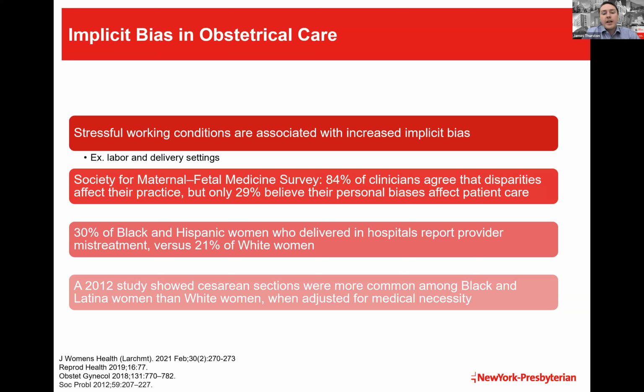We also know that 30% of Black and Hispanic women who deliver in hospitals report provider mistreatment versus only 21% of white women. And then finally, a 2012 study showed that cesarean sections were more common among Black and Latino women than white women, even when adjusted for medical necessity. So a lot of times hypertensive disorders of pregnancy do necessitate cesarean section since delivery helps alleviate some of those complications. But this study essentially said that regardless of the hypertensive disorder of pregnancy or other reasons for C-section, Black and Latino women are having more C-sections, which C-sections are in general just a higher risk for complications for any woman during pregnancy and during delivery.